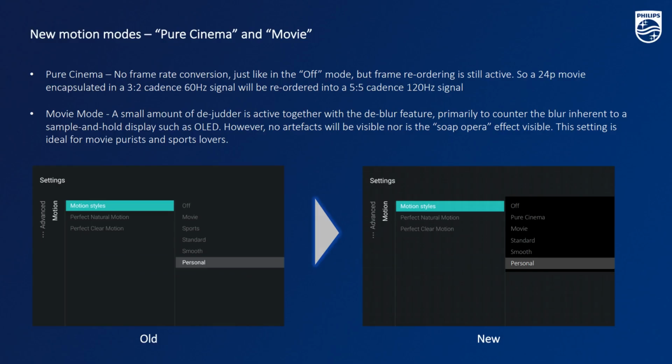This year we are actually launching two new modes. One is called Pure Cinema. That's the one that has the full judder, but is still up converting to your 100 hertz display, meaning that it will reduce the unsharpness of the motion. And then we have another brand new mode, which we call Movie.